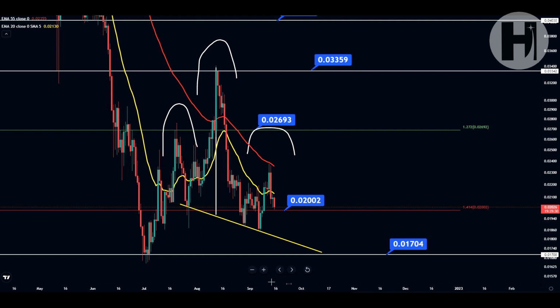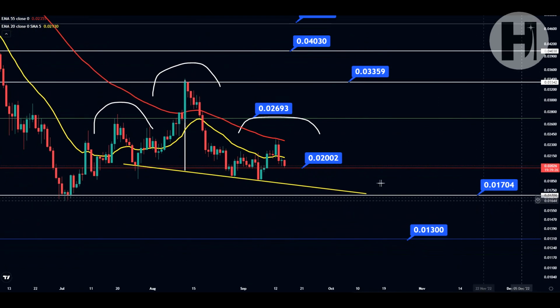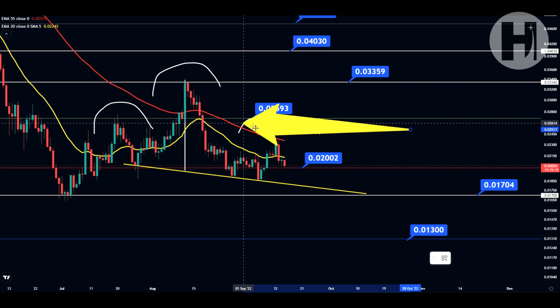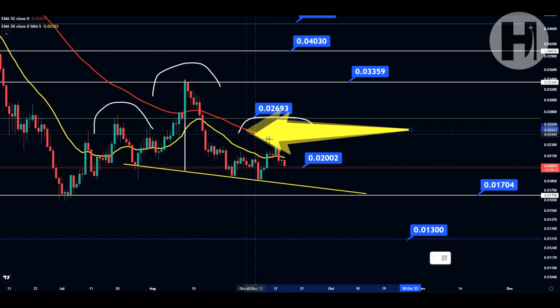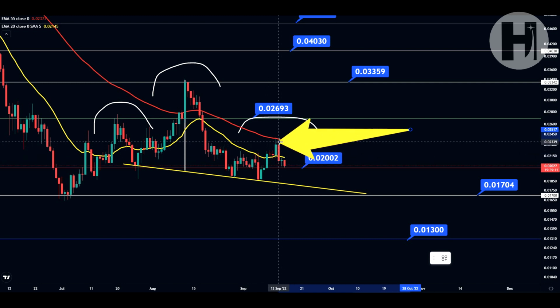Also, we have the 55 daily EMA acting as a resistance trend line. And in the last video, if you paid attention, I told you that this would be a great level to take some profits. So the red trend line that you can see over here, this is the 55 daily EMA. And after you start breaking the 20, and if you start back testing the 20 as support, usually the 55 is your next major resistance level. And as you can see, we ran into that level and came back down.